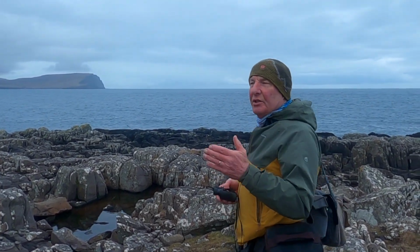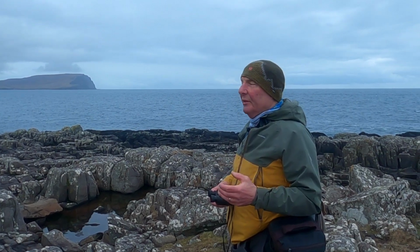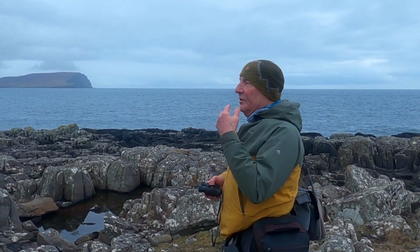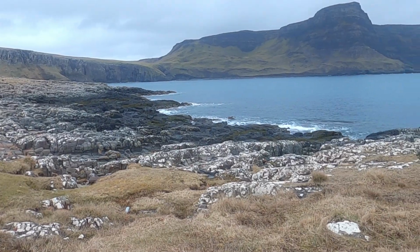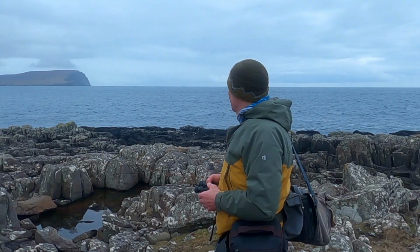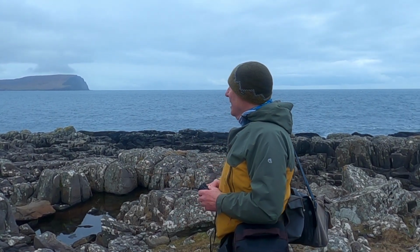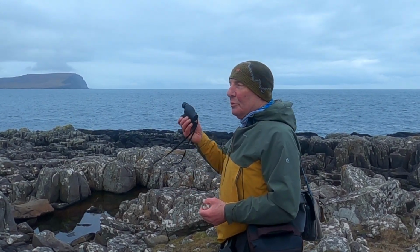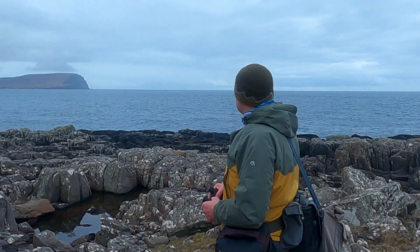Like many of the headlands and coastal areas of Skye, it's a great place for watching bird life. But on top of that, if you're very lucky, around these coasts you can see things like dolphins and even whales. All we've seen today are quite a few seabirds and the odd seal. There's some cormorants coming across now even. It's just fantastically wild. So it's worth bringing a good pair of binos and taking your time to have a good look.